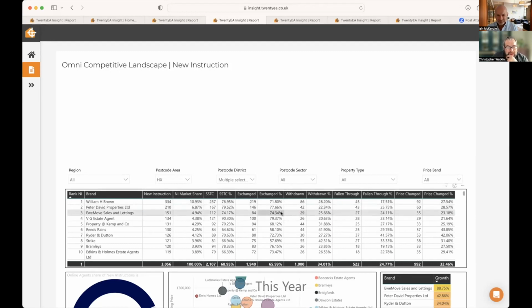So therefore, the average estate agent in Halifax, for every 100 houses they put on the market, will exchange on 65.9% of them. William H. Brown at 71. Peter David at 77, YouMove at 74, VJ's at 79. That's a good figure. Property Kemp 68, Reeds Rains 58. That's a bit low for Reeds Rains, isn't it?